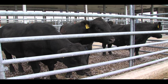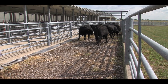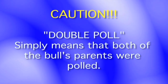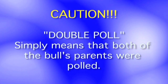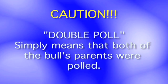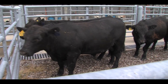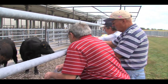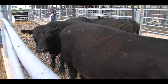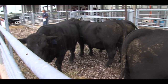However, a polled bull can be a carrier of the horn allele and produce horned calves. That is why it is necessary to test and determine whether he is homozygous polled or a carrier. Be cautious of bulls that are listed in a sale catalog as double polled. This simply means that both the bull's parents were polled, but he could still be a carrier. Also, when using a homozygous bull, it is still possible to get scurred calves. It is relatively easy to eliminate horns from your herd, but almost impossible to completely eliminate the possibility of scurs, and there is not a genetic test for scurs at this time.